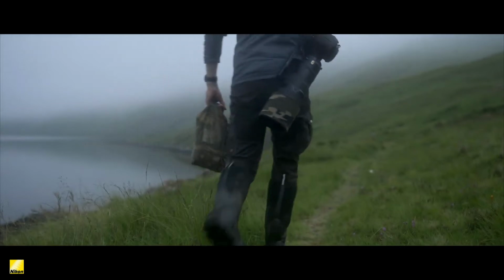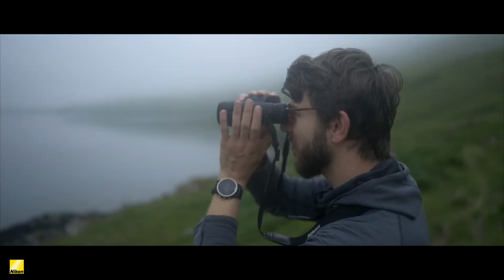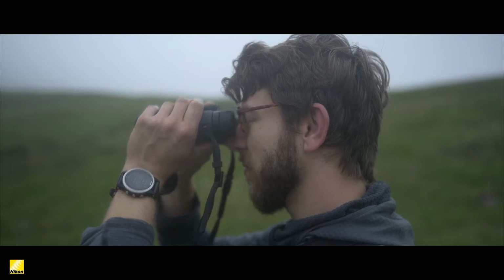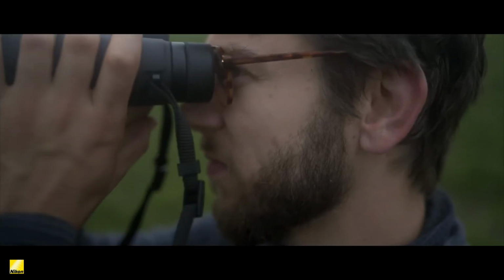As a professional wildlife photographer in my day job, of course, binoculars are an essential part of my kit. Looking for otters on the coast, it can be really hard to pick them out sometimes. They blend in so effortlessly with the surroundings. You really have to strain sometimes to see any moment of movement, and that's why it's so important to have a really good pair of binoculars with you.